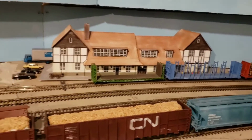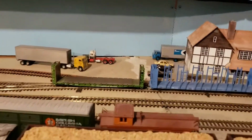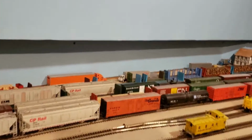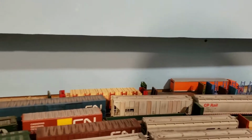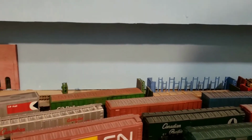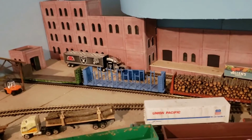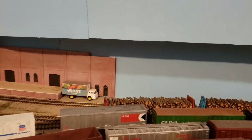All right, so we're heading back down the industrial spur. First we're going to put those two empty cars, which are being brought in to pick up the lumber loads. So the lumber cars are put in. We'll drop in the log loads, track one.